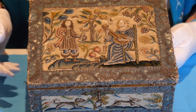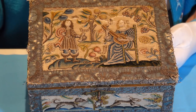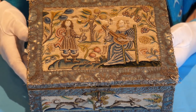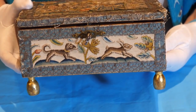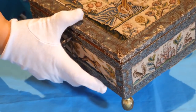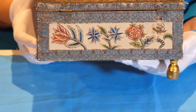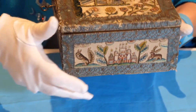You can see again on this, it looks to me like a love scene, a gentleman courting a woman in a garden scene. You can see the wonderful stump work that's here on some of the raised pieces. There's a lot of metallic work going on this piece. I'm going to turn it around just because my favorite side is, of course, the back side, where there's a beautiful tulip. So let's open this little gem and see what's inside.